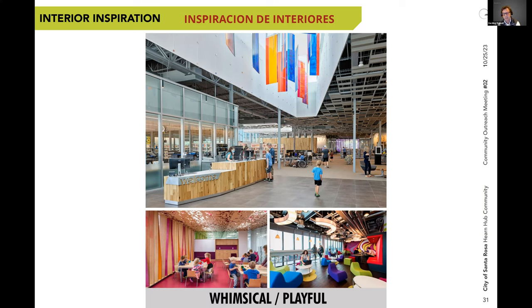And I will say as a caveat, these are images of both projects that our firm has done and projects that other firms have done, but they are all just meant to be inspirations. None of them are representative specifically of anything that's going to go on in this building. This building will be designed for this community from straight out of the box.